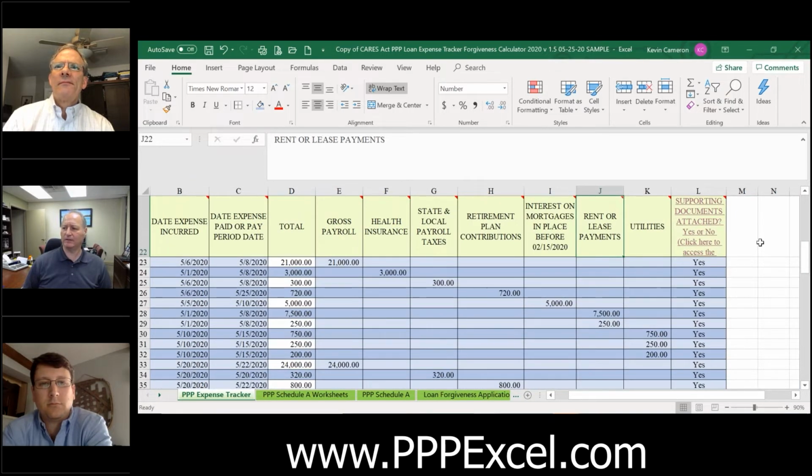Rent or lease payments might be the same if it's a home office or if they lease their vehicle for business purposes or rent a copier.